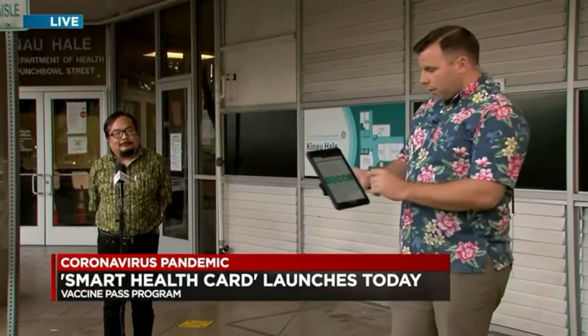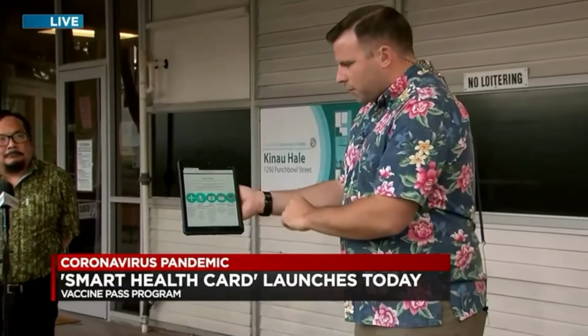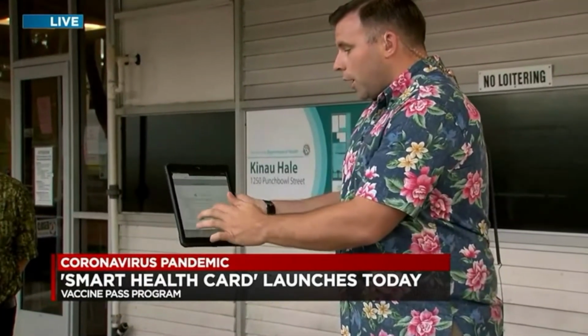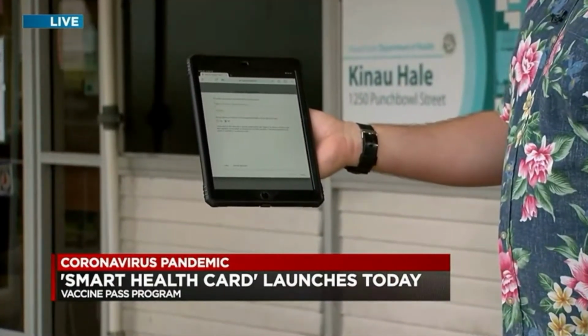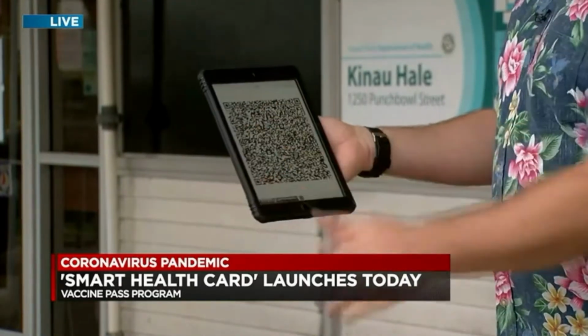And I walked you through earlier the Safe Travels. This may be a little difficult to see, but it's the Safe Travels website. If you're familiar with it, you click on the Hawaii Smart Health Card. You go through the prompts. It's going to ask for your information. You'll upload the image of your vaccination cards, the lot numbers, the dates, all that kind of stuff. And then you'll get a QR code.